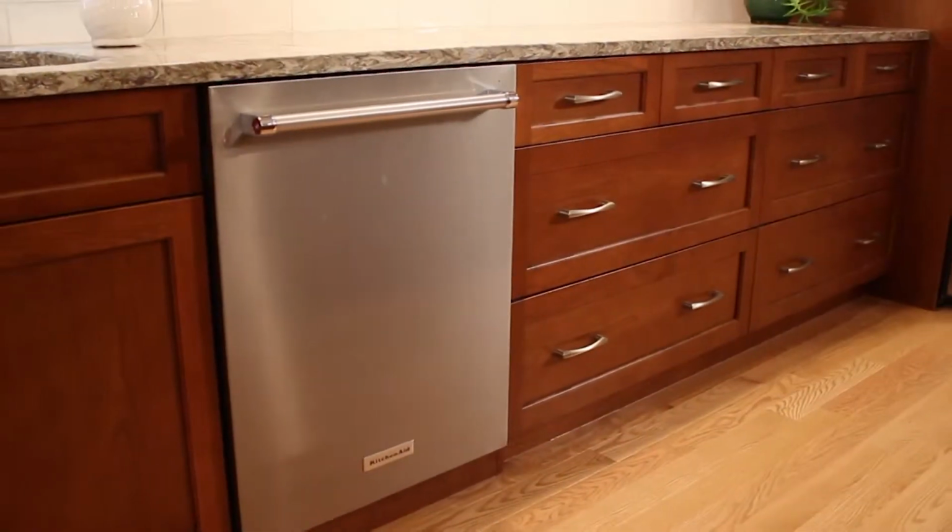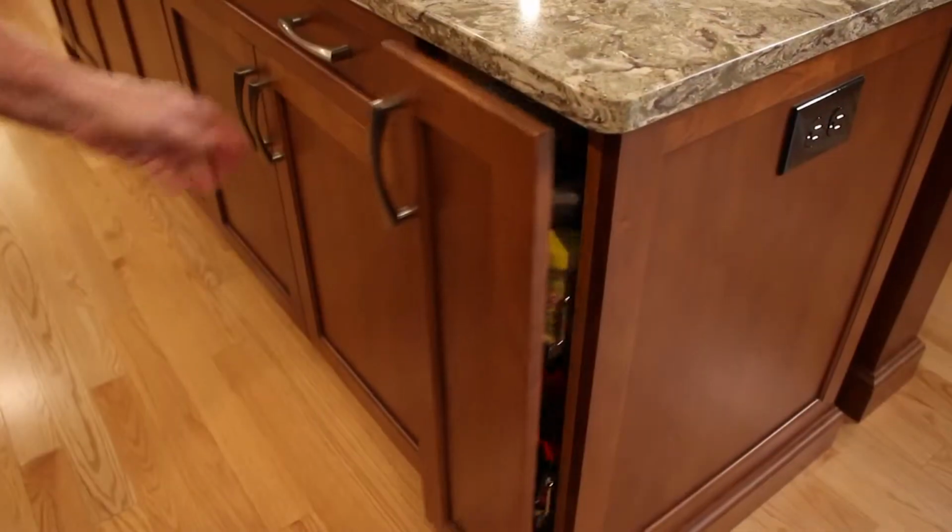Again, I think the end result, even though I had high expectations, still exceeded those. The finished quality is amazing.